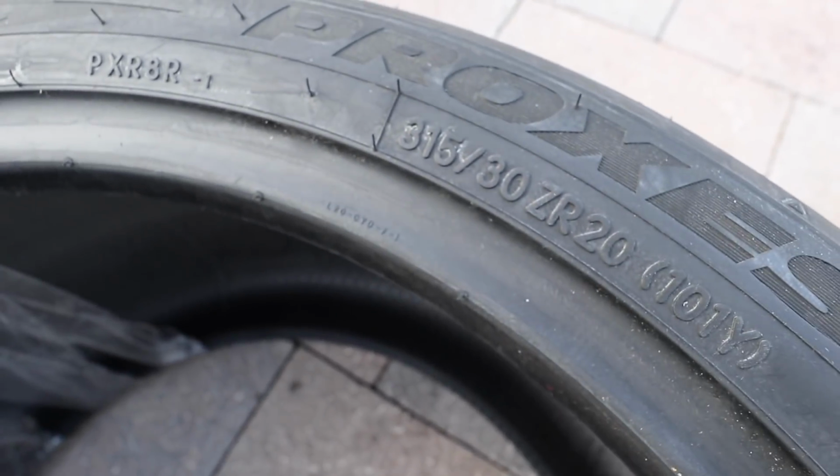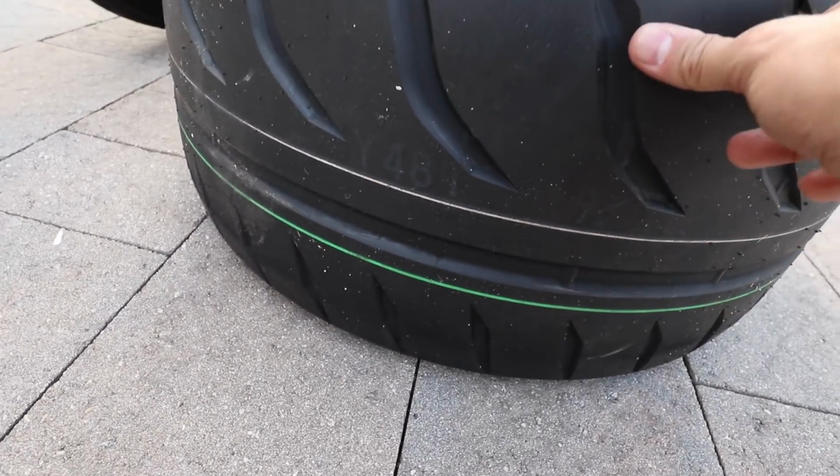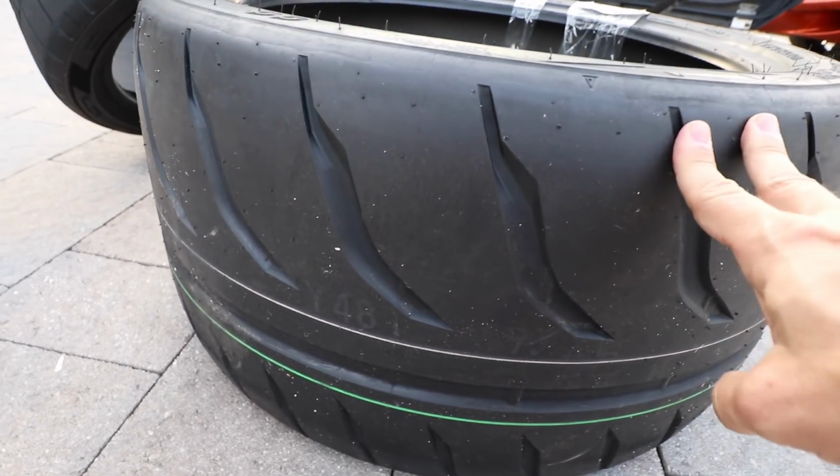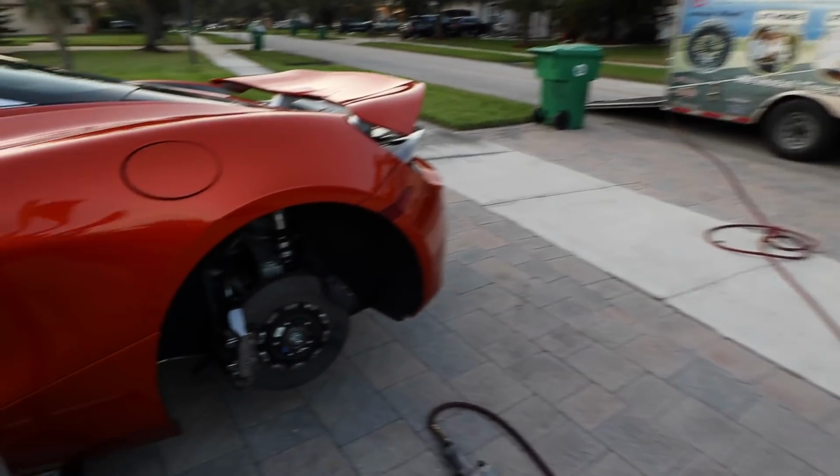Here are the tires I'm putting on. These are the Toyo Proxes R888R 315/30, a little wider, and some decent tread, very sticky. A lot of guys have been hitting 1.5 60-footers on here. So here we go, we got the mobile truck guy, Scott, coming out here putting on the tires.